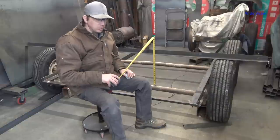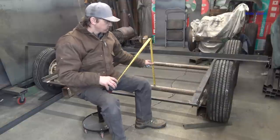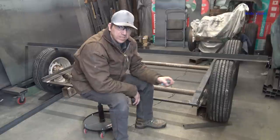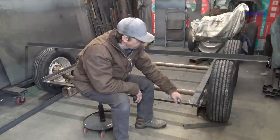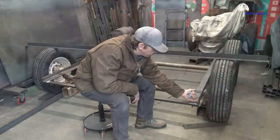18 inches should give me more than enough to clear the top of those tires. So next I'm gonna take the channel iron and set it in here. And I hope I gave myself enough room in there, looking that hole over now.